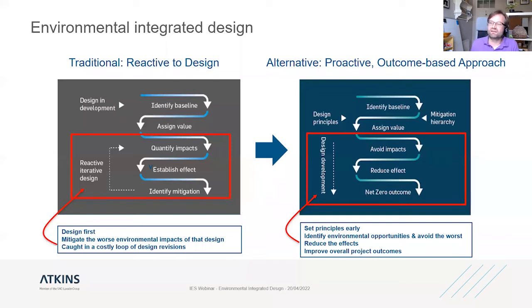Environmental integrated design seeks to avoid and reduce the impacts as early as possible in the process, long before design gets too advanced and it's too late to influence. The initial step is to set the environmental requirements into design principles prior to design. We're starting to see this on some projects, but it's certainly not something which is throughout. By setting out the performance of what environmental outcomes we want that design to meet.